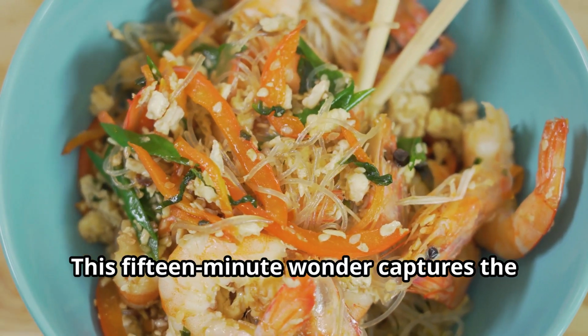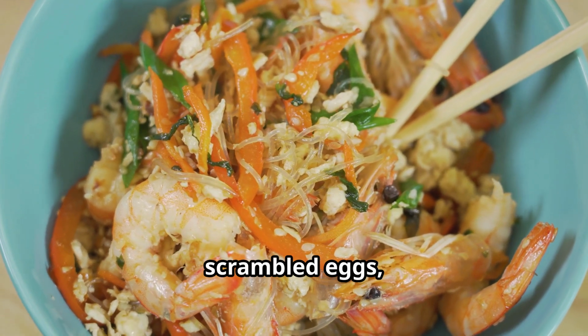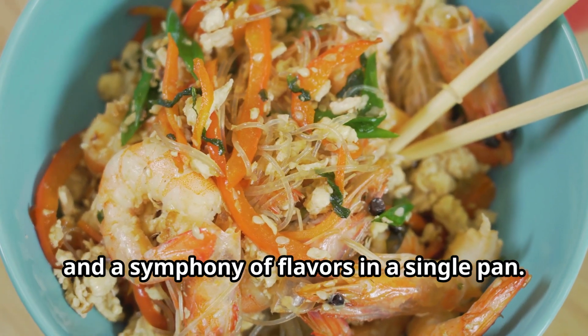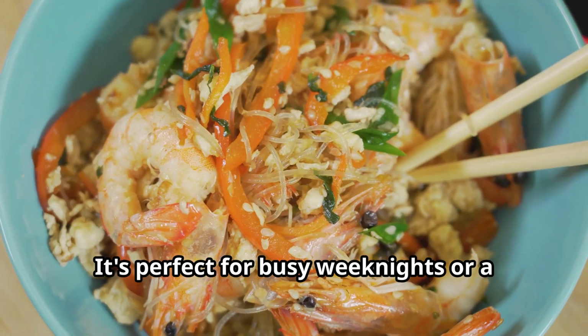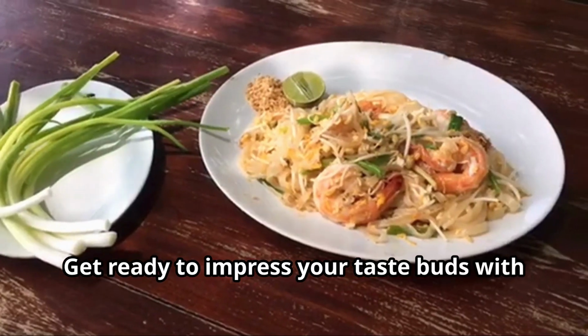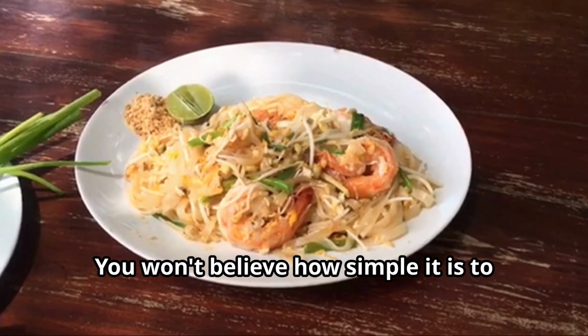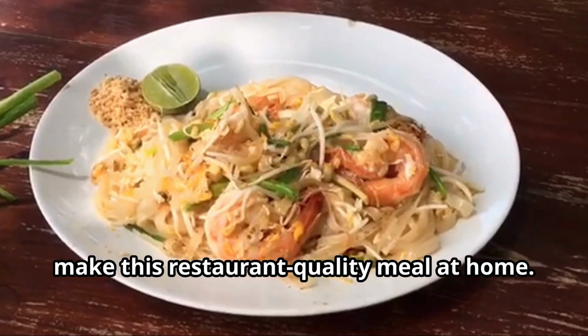This 15-minute wonder captures the essence of this beloved Thai dish, combining rice noodles, scrambled eggs, and a symphony of flavors in a single pan. It's perfect for busy weeknights or a quick lunch. Get ready to impress your taste buds with a dish that's as delicious as it is easy to prepare. You won't believe how simple it is to make this restaurant-quality meal at home.